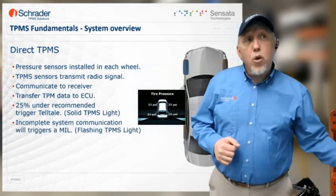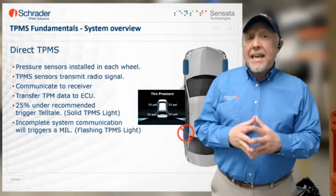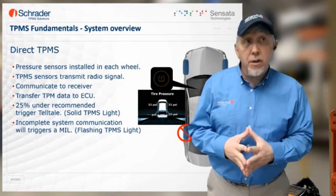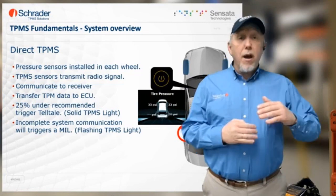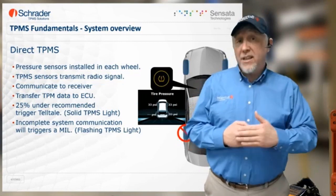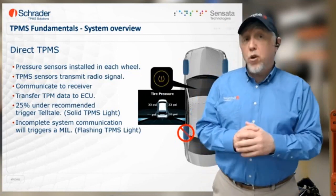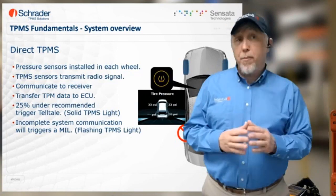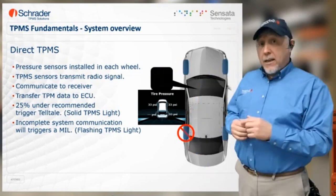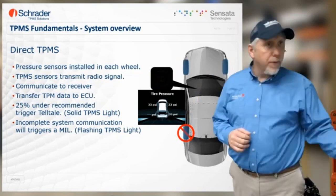Okay, so the other state that you would get with this type of system is a blinking light. And a blinking light is representative of a system malfunction. So in the case of the graphic, you've got the 4 sensors that should be broadcasting their data. When one of those 4 sensors is not reporting in, the computer knows that it's missing data. So it's going to give you a malfunction indicator lamp, which is going to be a blinking TPMS light. Okay, so that light is going to be blinking in the dash, and that's going to be indicating to you that there is something wrong in the system itself.